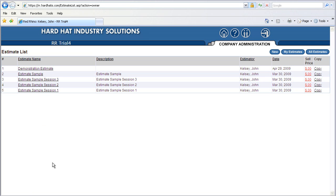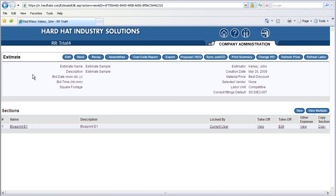You are now viewing the estimate list page. What you see at this time are sample estimates created for this demonstration. Okay, let's look at an estimate in some detail. This is the estimate page. This is the demonstration estimate.